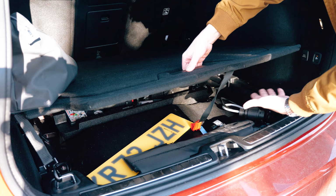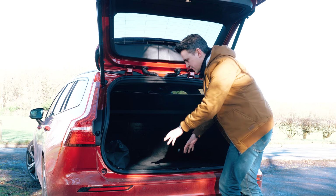Now, you don't get any underfloor storage, which is a bit of a bummer, but you know, batteries and all that, there's no space for it.